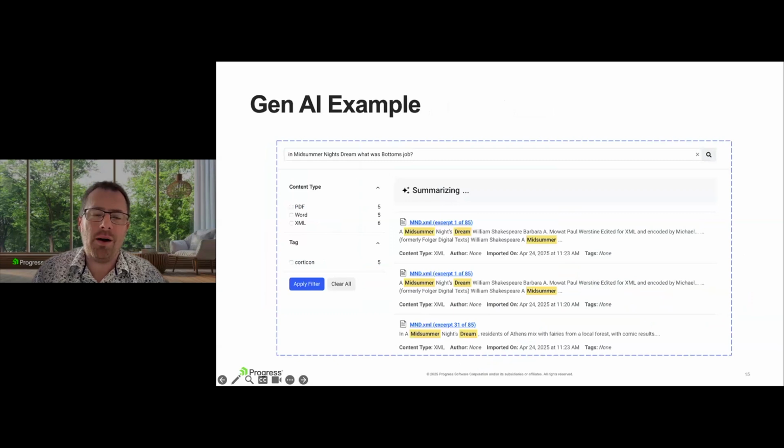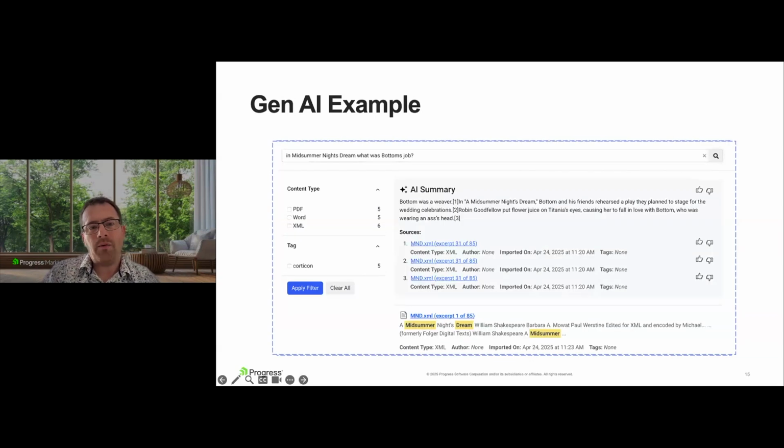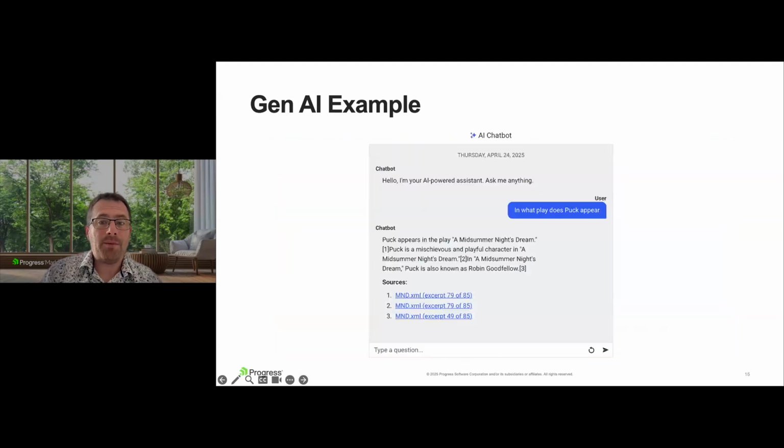So here's a quick example. I uploaded some Shakespeare plays and asked a simple question. And you can see in our search results, it brings back a group of results. And I can go through and look to see if I can get my answer. However, we can process these results with the power of the GenAI to automatically answer the question directly. The user doesn't have to read through the results, but can get the links to the facts to make sure the accuracy is correct. Perhaps you want a more chatbot experience for your audience.